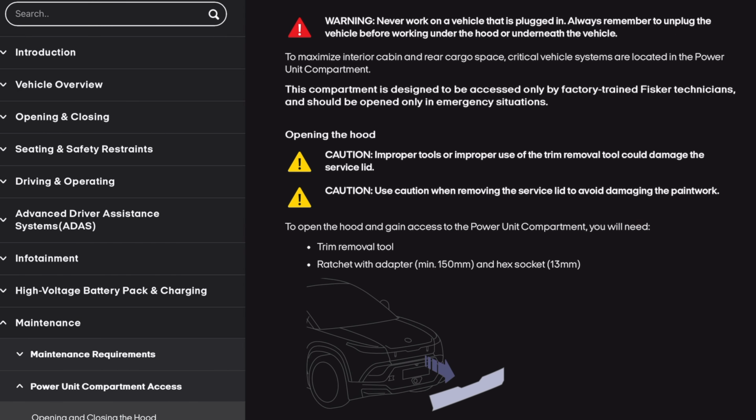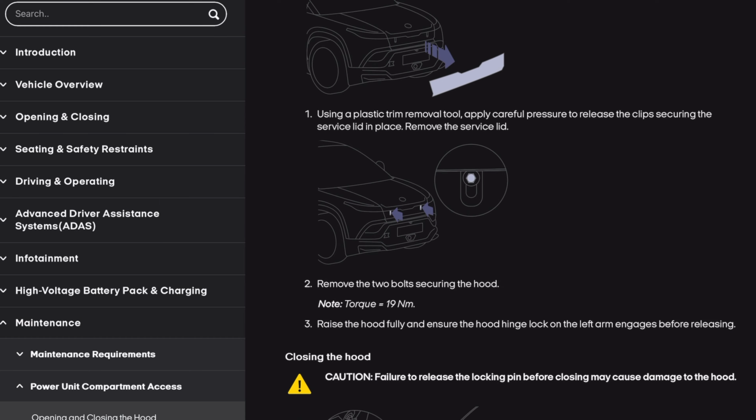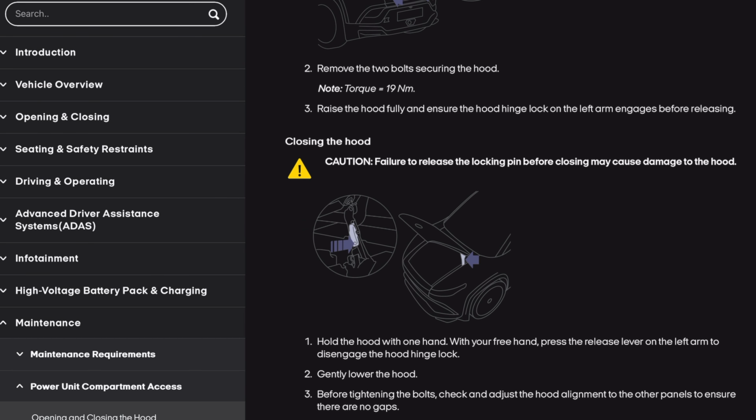You can open the hood. It takes a trim removal tool and a 13mm socket. There is absolutely no storage, and I would call somebody who knows their way around tools before you embark on this journey, for the sake of your paint.